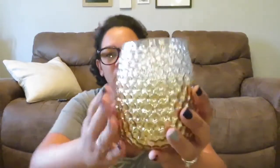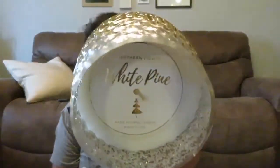Then the last thing I got was a candle. I just love this. It's beveled, and it's silver and gold, which is perfect because that's what my decor is, silver and gold. And this is White Pine. It's Northern Lights. And it was $14.99, but this is a huge candle. I mean, it's a big candle. So it's pine, but it's not in your face. Oh, it's so good.